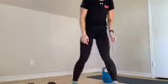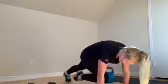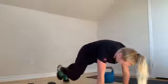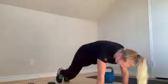Next is your mountain climber with rotation. So coming into that high plank, right knee, right elbow over to the left, left. Eight, we got two more, nine, and 10.